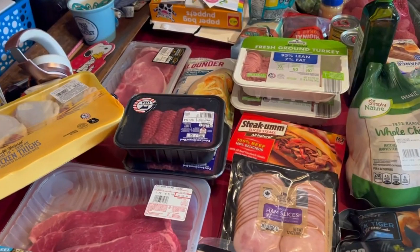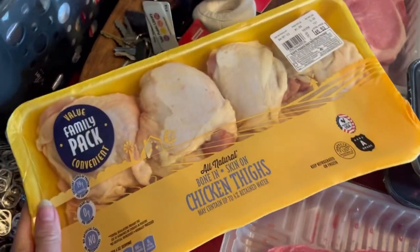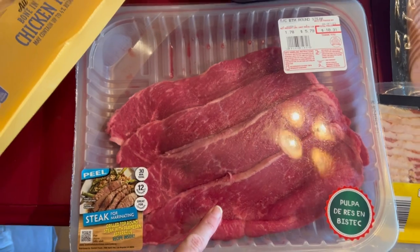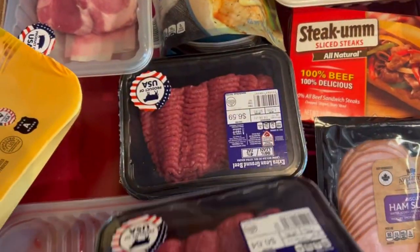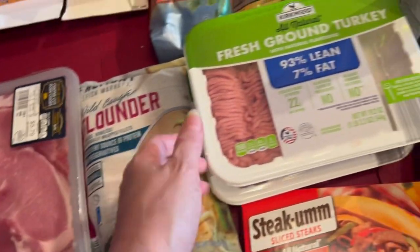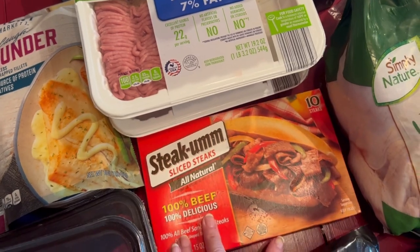All right, guys, I'm back from Aldi, so let me show you what I got. This was about a $200 haul. I got some chicken thighs with skin on, some marinating steaks, for fajita night. Sheet pan fajitas is what I usually do. Some ground beef. They didn't have any of the grass-fed beef. It was completely sold out, so I just got two of these. Some pork chops, some flounder. Got a couple of ground turkeys. They had Steak-umms this time, so I grabbed one of those.